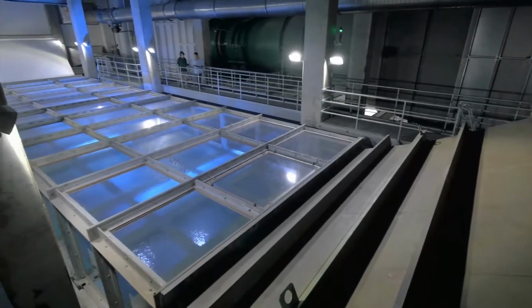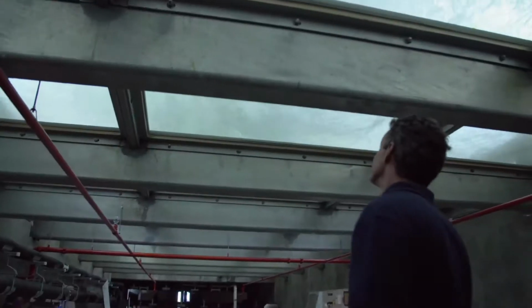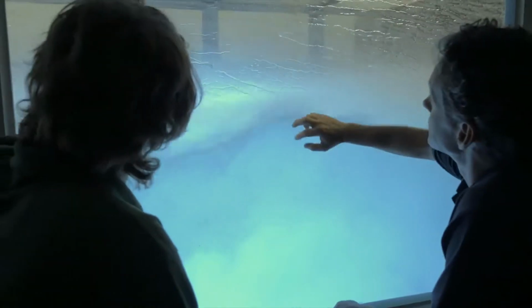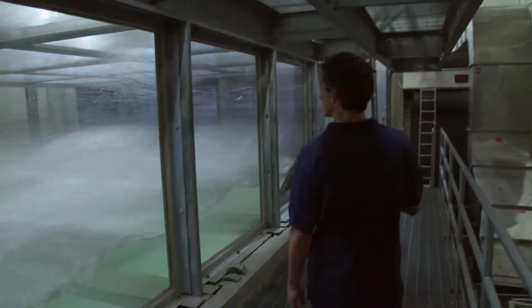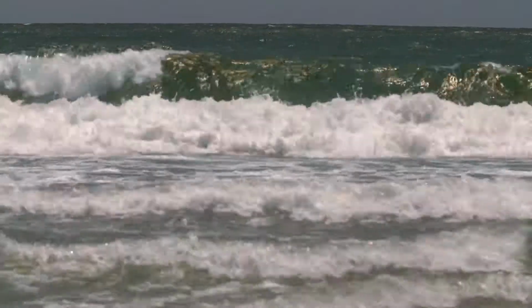Researchers here built themselves a hurricane in a box. They can dial up the storm from Category 1 to Category 5 anytime they want. Dr. Brian House is testing better and smarter coastal infrastructure that could change the face of Miami Beach someday.